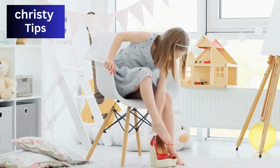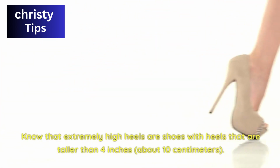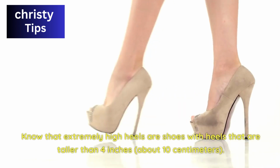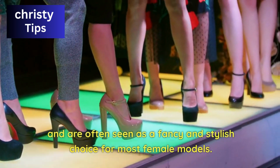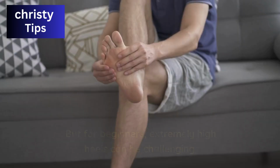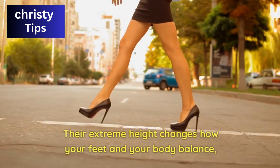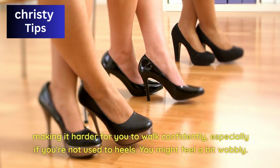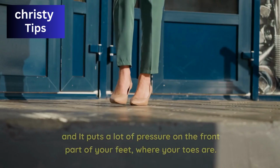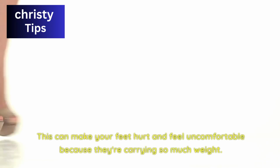So the next one is extremely high heels. Know that extremely high heels are shoes with heels that are taller than 4 inches, about 10 centimeters. They're known for their super tall height and are often seen as a fancy and stylish choice for most female models. But for beginners, extremely high heels can be challenging. Their extreme height changes how your feet and your body balance, making it harder for you to walk confidently, especially if you're not used to heels. You might feel a bit wobbly, and it puts a lot of pressure on the front part of your feet, where your toes are. This can make your feet hurt and feel uncomfortable because they're carrying so much weight.